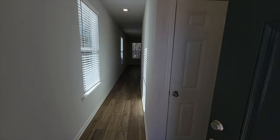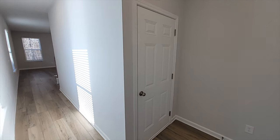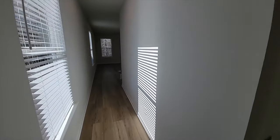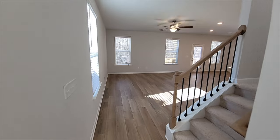$399,999, and it's on an unfinished basement. So for this area, this really makes this home a huge bargain to have a basement at or under $400K. But enough me talking, enjoy the Reagan floor plan.